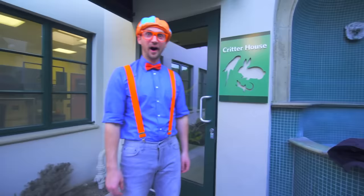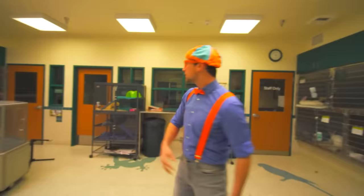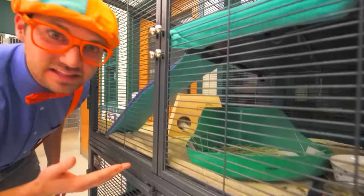Huh, the critter house. I wonder what kind of critters are in here. Come on. Wow. This room is great. Ooh. Look. Hello. It's sleeping, but there's a guinea pig right here. Oh, that's funny. Okay. Oh, what's over here?